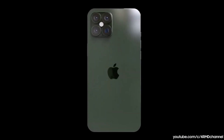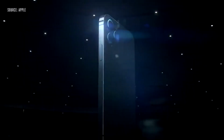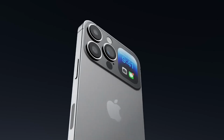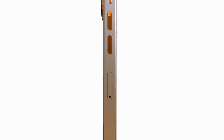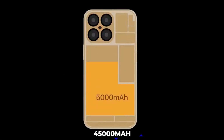Battery. Unlike many rumors circulating about the possibility of Apple significantly increasing the battery capacity of the iPhone 15 models, nothing has suggested this will happen. The iPhone 15 models are likely to maintain a battery range of 3,000 mAh to 4,000 mAh. The only exception will be the iPhone 15 Ultra, which will have a battery capacity of about 45,000 mAh.